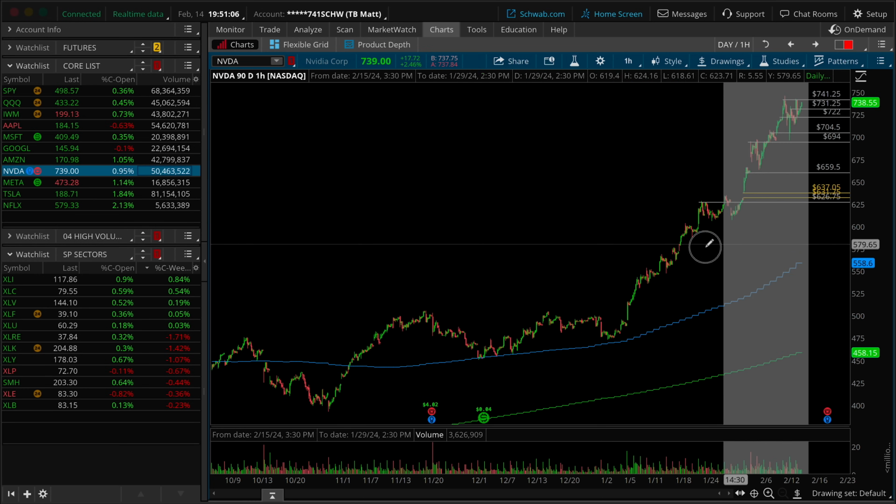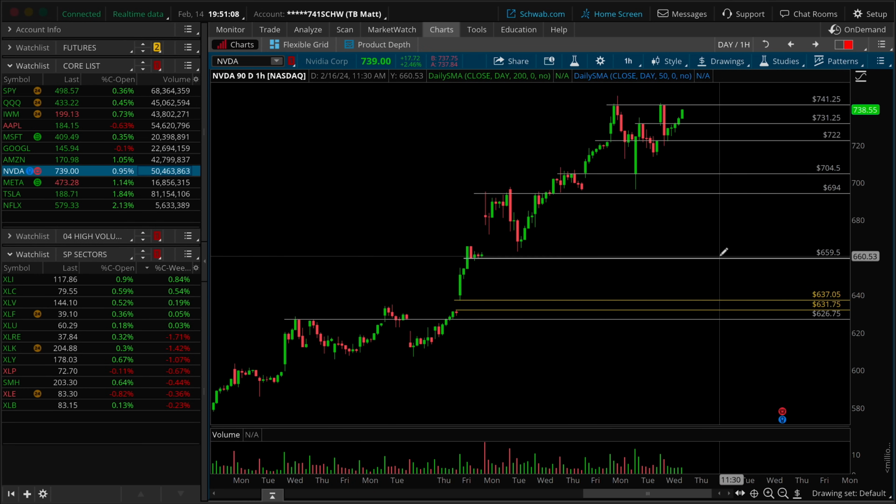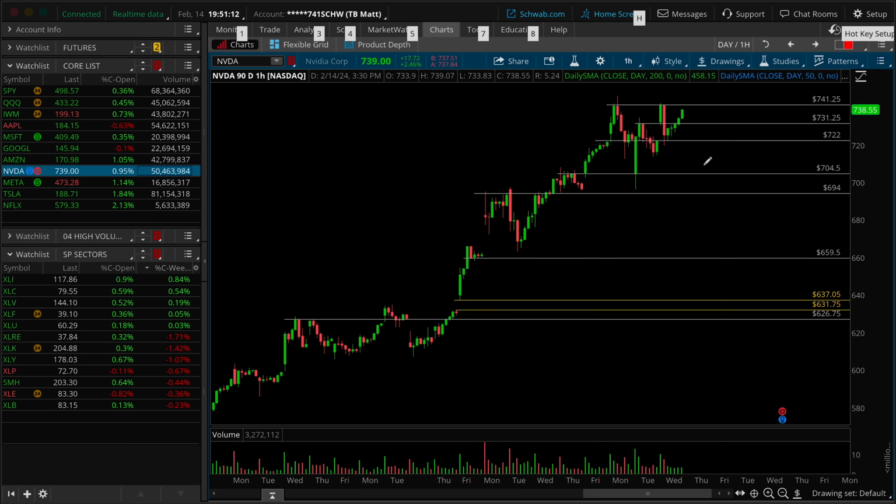Next up, what's going on with NVIDIA? The one stock to rule them all. We now have 3 highs flat across the top on the hourly time frame chart. So keep it simple. Higher low consolidation over 731.